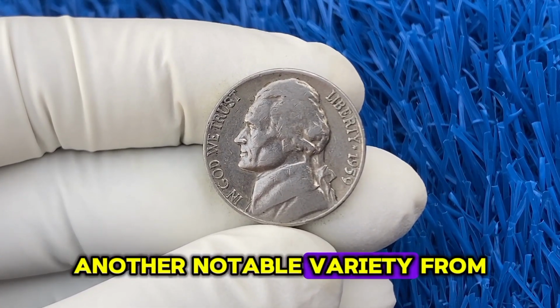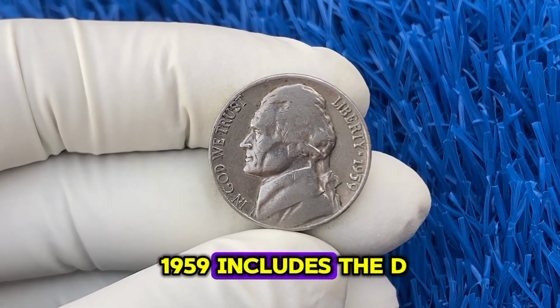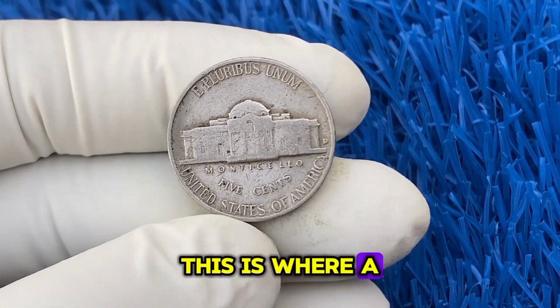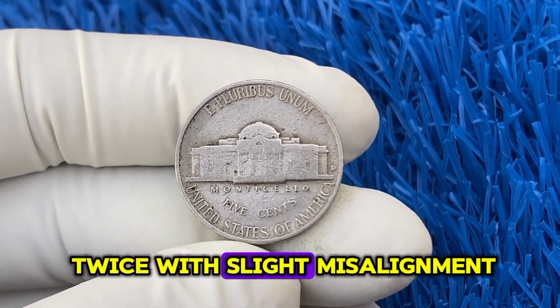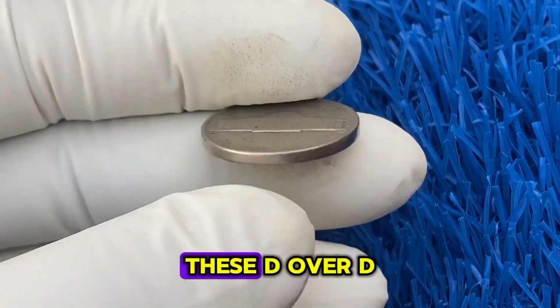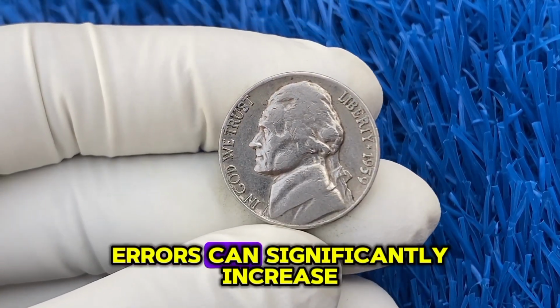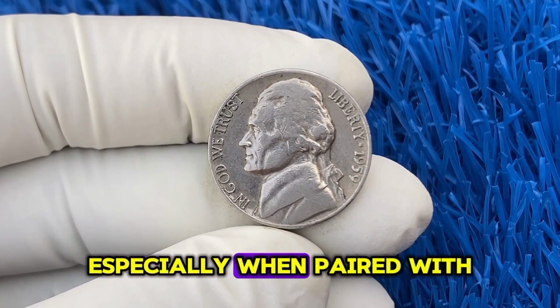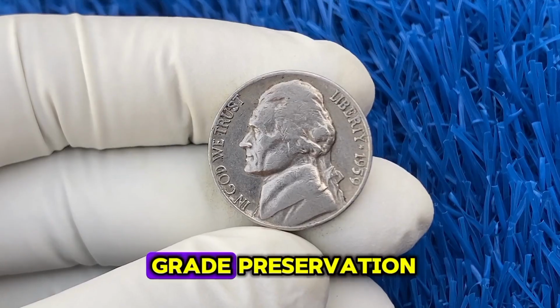Another notable variety from 1959 includes the D over D repunched mint mark. This is where a mint mark was struck twice with slight misalignment, resulting in a visible doubling effect. These D over D errors can significantly increase a coin's value, especially when paired with full steps or high-grade preservation.